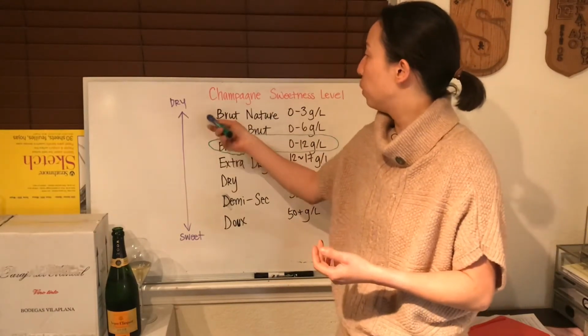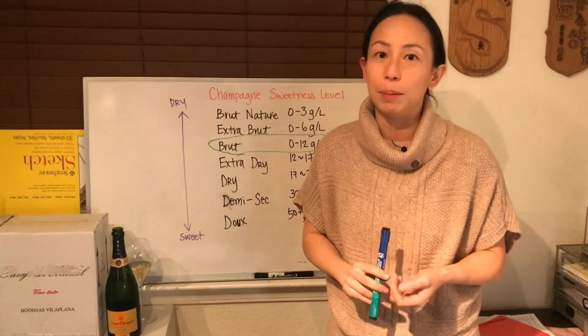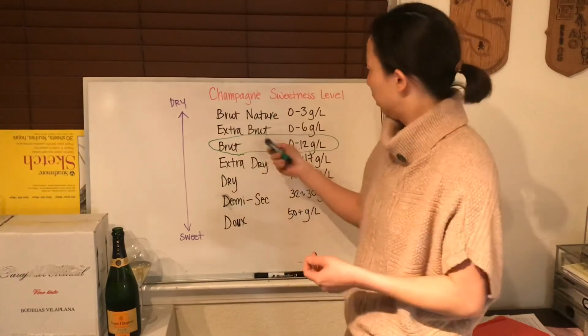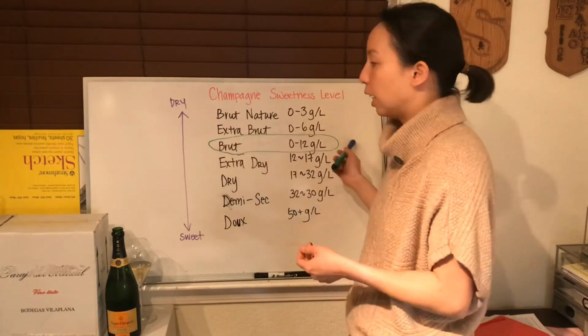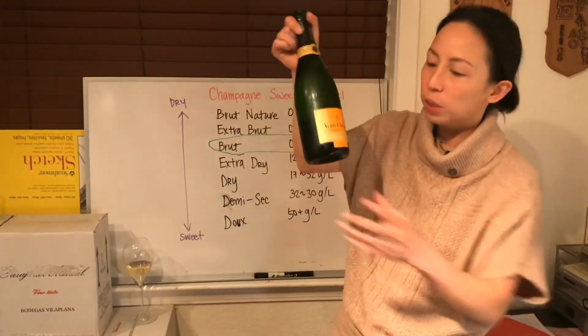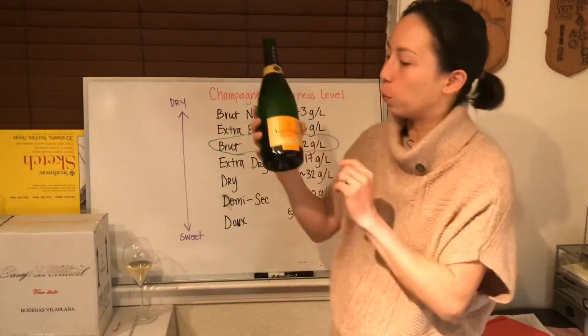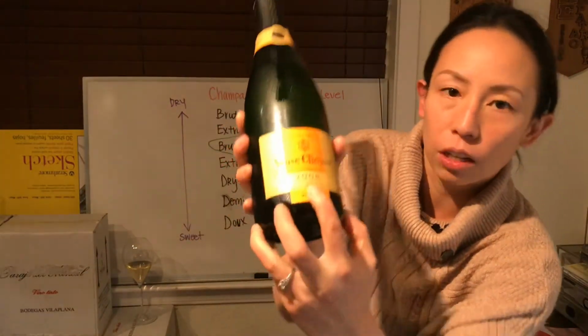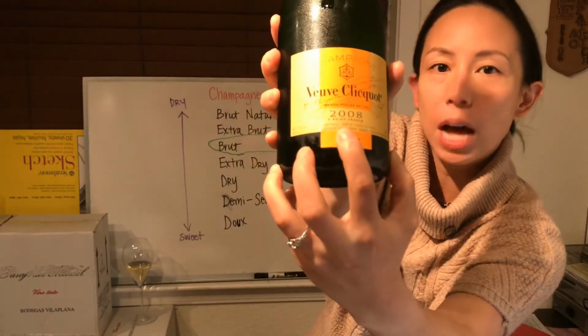The extra brut and the Brut Natural are starting to gain popularity because nowadays we just really like them high acid and dry. But still, dominating the market is Brut champagne. In fact, the one I'm drinking right now, the 2008 Veuve Clicquot, is also in that Brut category. If you look closely, depending on the champagne bottle, you can almost always see it somewhere. Right here on the bottom, it says Brut.